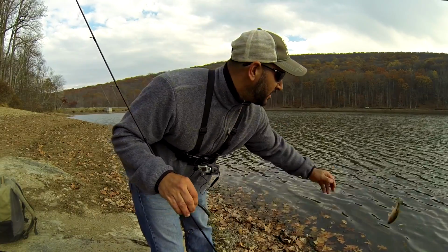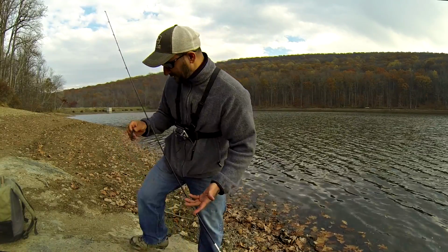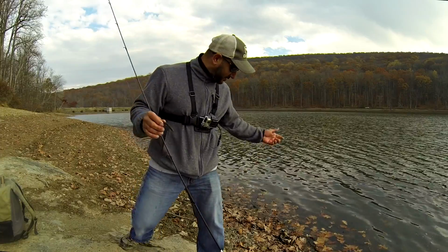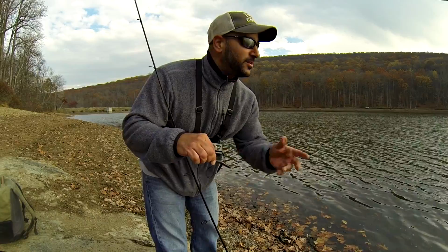There's a dink. Second cast on this little shoreline and close to a point. So basically I found this little rock to stand on. This rock basically extends straight out to the shore right here. It gives me some stable platform to stand on and do a little fan casting.